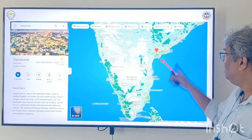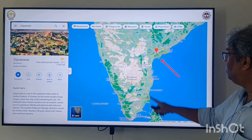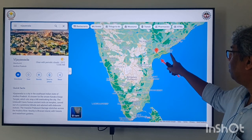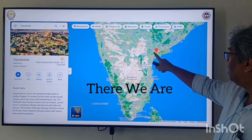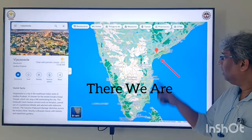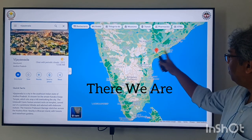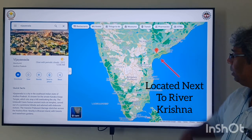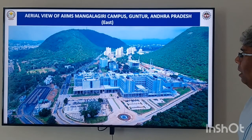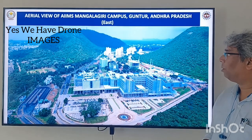If you see the eastern coastline of India, you'll see in Andhra Pradesh there's a small notch over here. And right just over the notch, where the Krishna River flows into the Bay of Bengal, is where Vijayawada is located, right between Guntur and Amravati. That's the location that we are coming from, and that is how our campus actually looks.